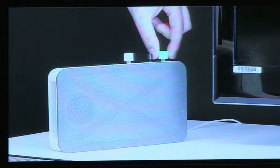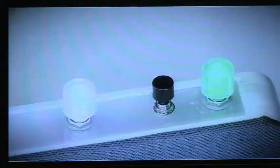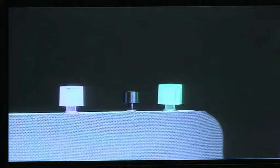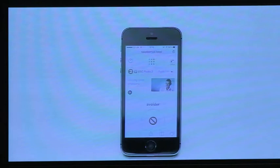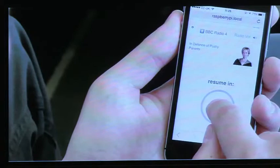It's got a third button, which is where the magic happens, the so-called magic button, where we've taken the avoider, which I've just described, and made it so you can avoid programs and tracks, and you can also get it to avoid using your own music that you've put on the radio. There's also a web interface for doing more fine-grained control, because we're not hardware designers, so we want to keep that really simple and stick with what we're good at, which is building web applications.